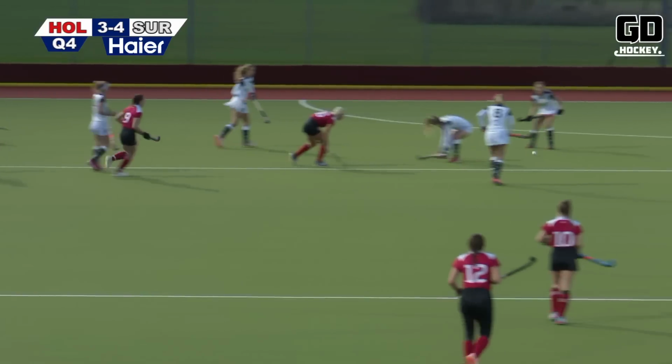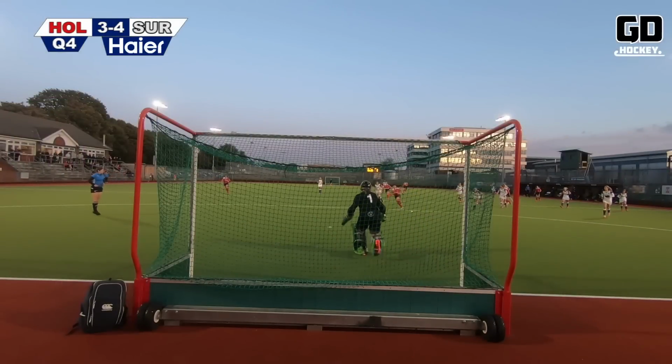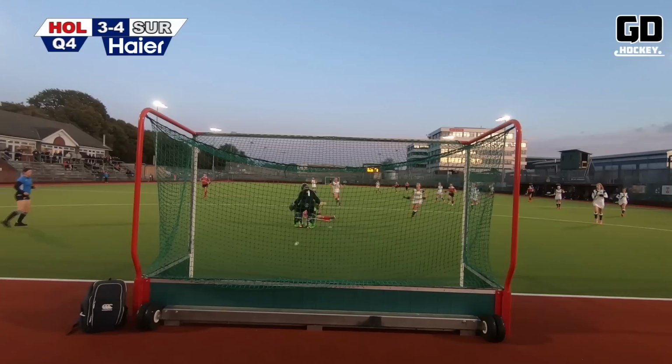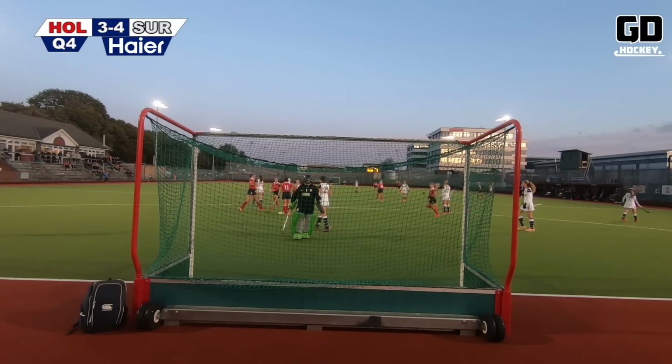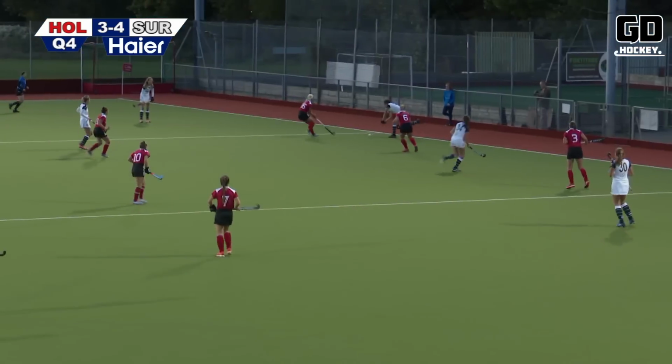Cruikshank into Lewis, who's the wrong side of the defender. She's one-on-one with the keeper, through the legs of Hesh. And Holcomb right back in this one with 11 to go.